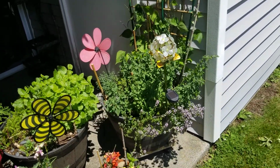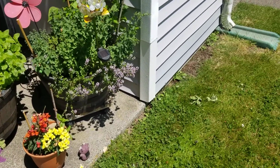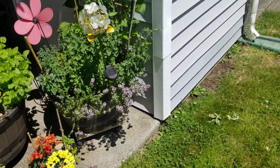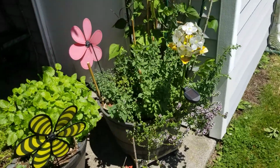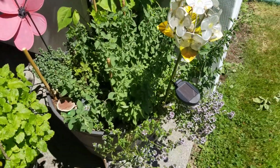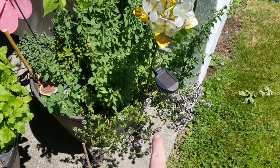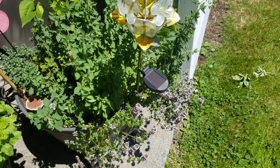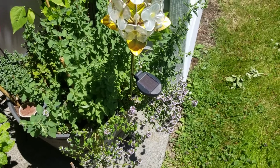It's that time again, so I thought I'd do a deck garden update. It's nice and sunny, so hopefully it's not too bright in the camera. But the lemon thyme is blossoming. I let some of it blossom just because I like to leave it there for nature.